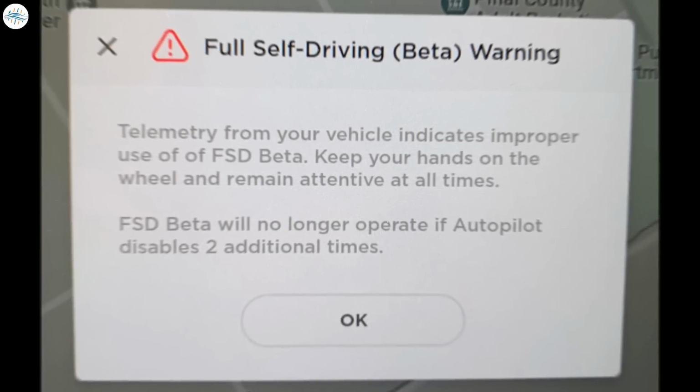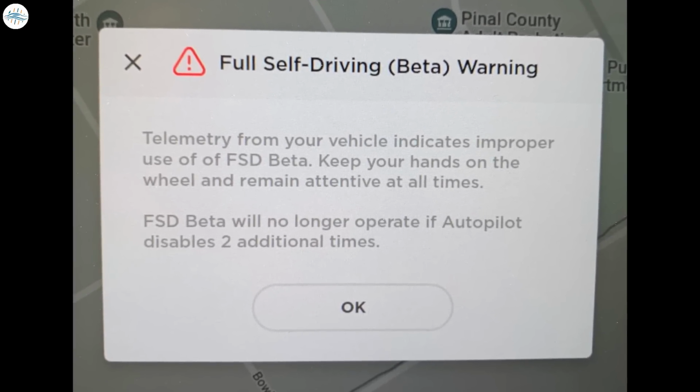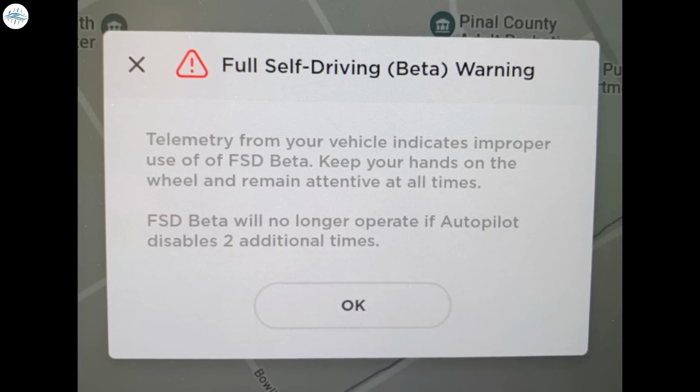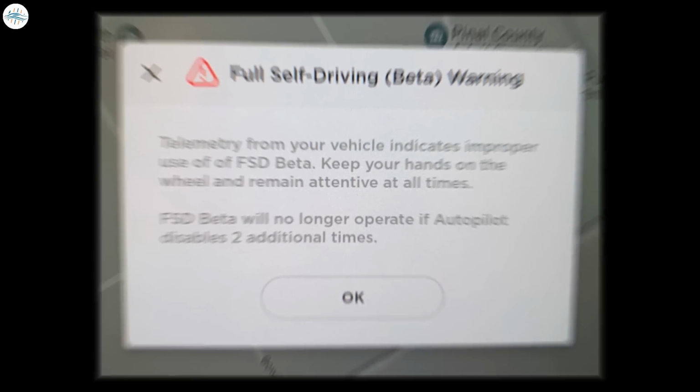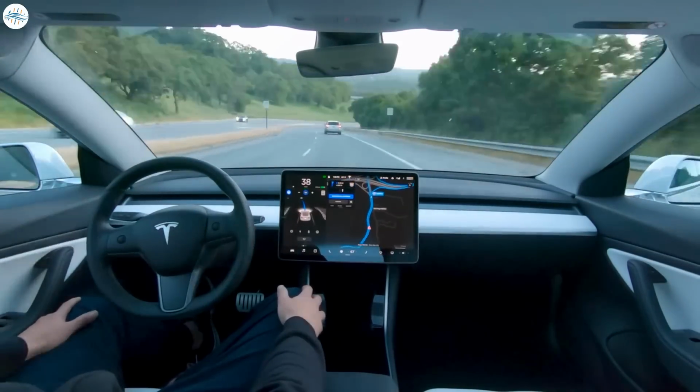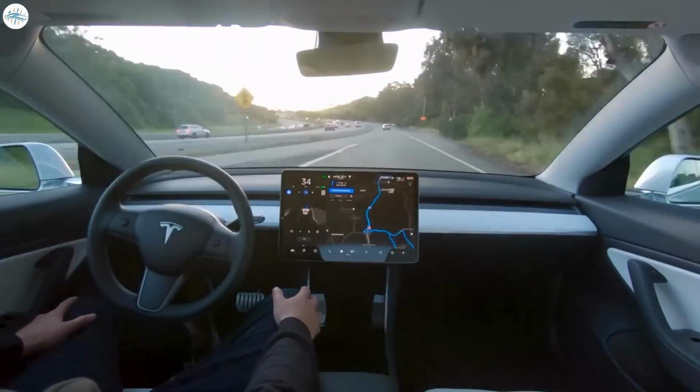Tesla has now updated the message and added a new section to the Autopilot menu to remove any doubt. The new version of the pop-up message displays the remaining number of strikeouts before being kicked out. A new section has also been added to the Autopilot menu, providing essentially the same message but with a little more detail.